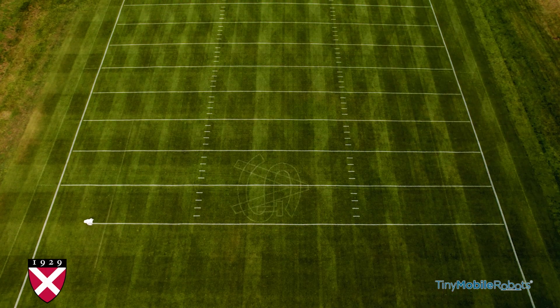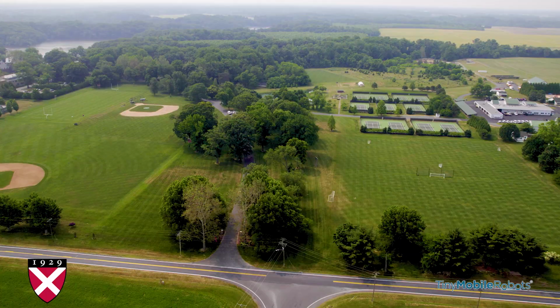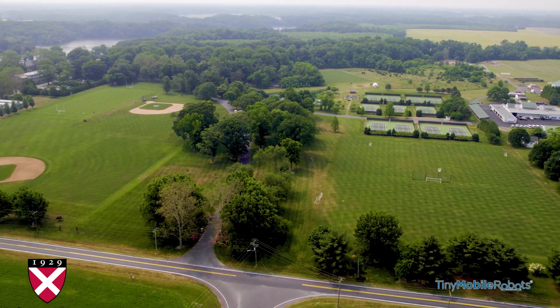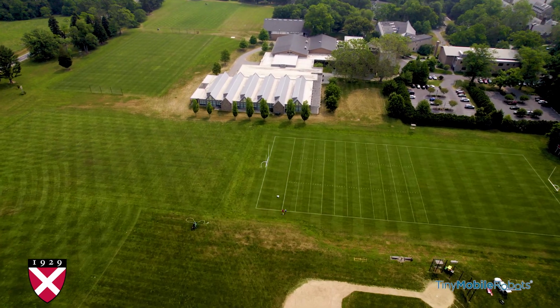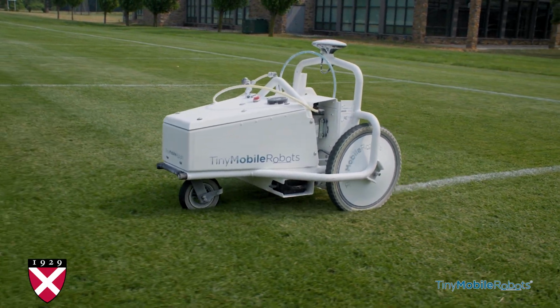Before TinyMobileRobot, I knew on Wednesday I lost 2 guys for the whole day. Couldn't do anything all day long except paint. Now I would have 1 guy painting the whole facility, but it's not just him painting. Now he can go and water some of my annuals. He can go work on some landscaping. He can do a little mowing. So he becomes very multifaceted, meaning he can do a lot of smaller jobs around the facility.